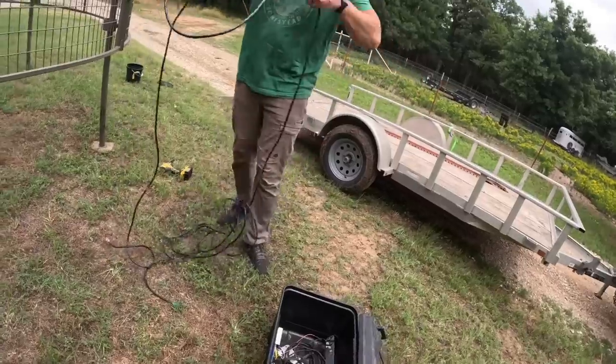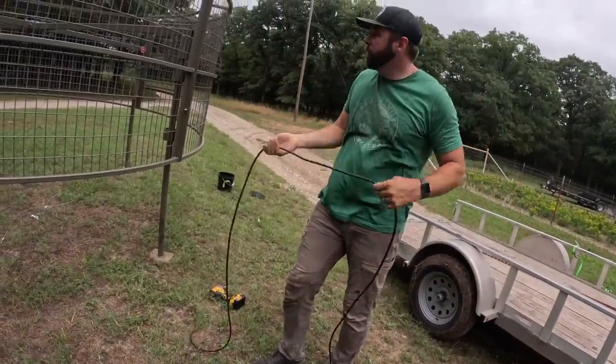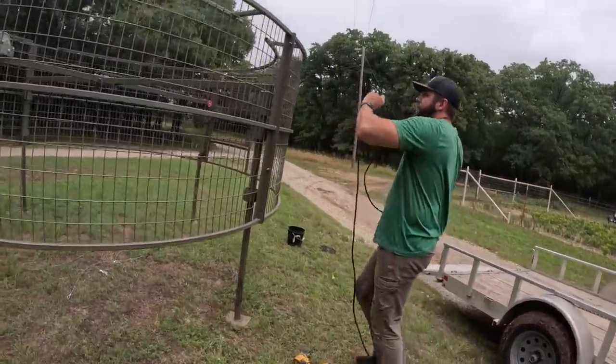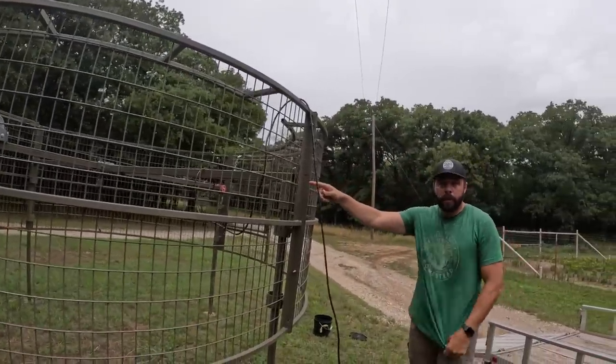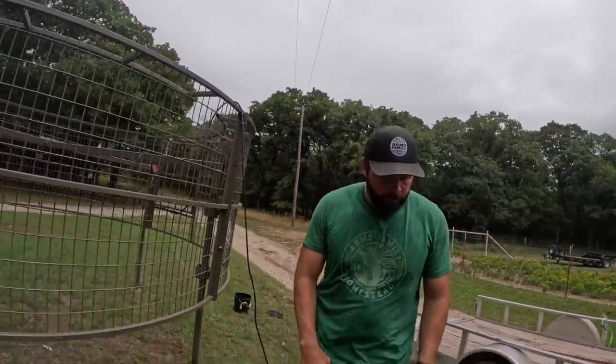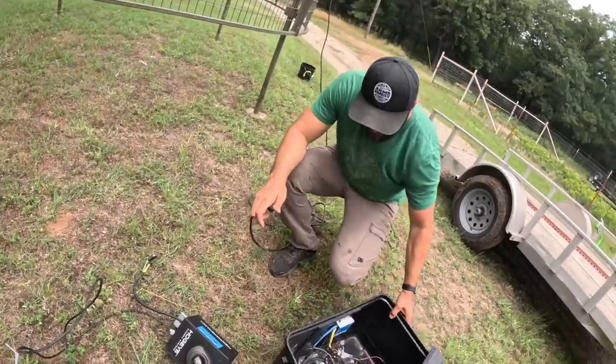This cable, you'll go over the top of the trap. And we'll wrap it around that cross member and hook it to that. You don't want the pigs to be able to get to it when it falls. So then the other end, everything goes into the box.